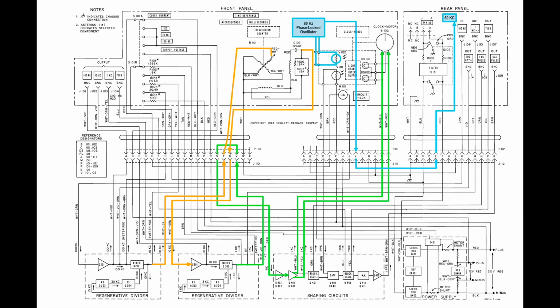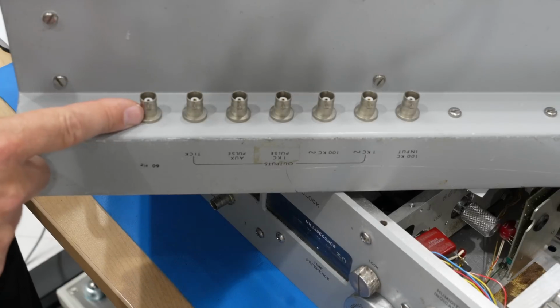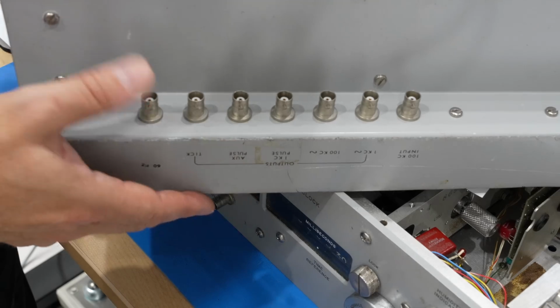So this unit could also be used as a driver for a 60 Hz synchronous clock, or better, as a 60 Hz reference in a North American electrical power plant. This must be the coolest 115BR on the planet. This unit has a modification which I think makes it 10 times as sensitive or as good in phase shifting. And another modification that adds a 60 Hz output to drive, I guess, another clock that needs 60 Hz.